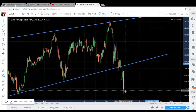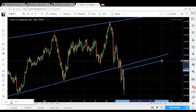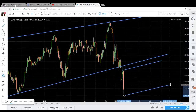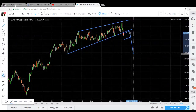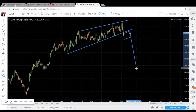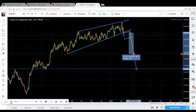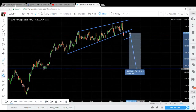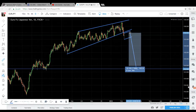Now, as you can see, strong pullback. If price can stay within this range and just consolidate right here, we have a nice move all the way back down to 127, potentially all the way down to 122. A big move is coming, right? So 600 pips, and if it goes the distance, we're talking about over 1,100 pips. If we get lucky, it comes all the way back down here. That's 2,000 pips, about 2,000.